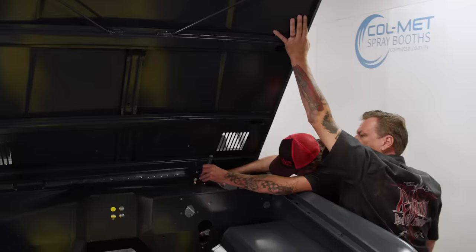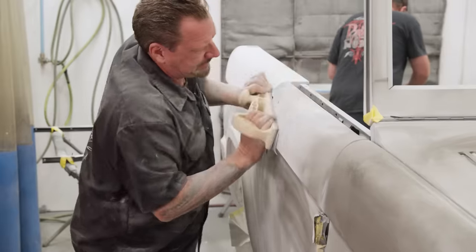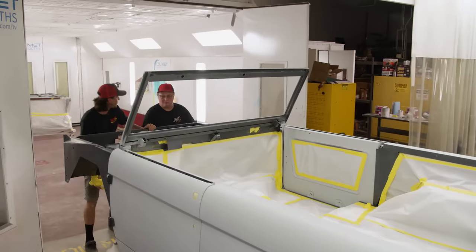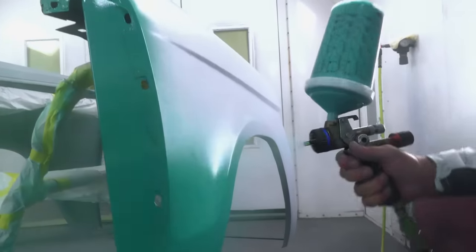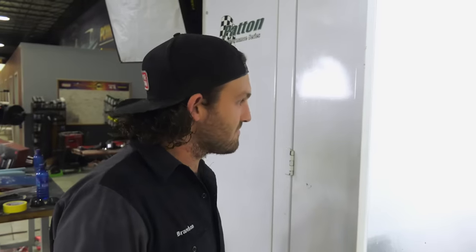Today on Music City Trucks, we've got Chris Ryan and team from Ryan's Rod and Custom to help get our Bronco body all the way from epoxy to paint. And in the booth we go. And let me tell you, that Caribbean turquoise looks sick. I love that color.